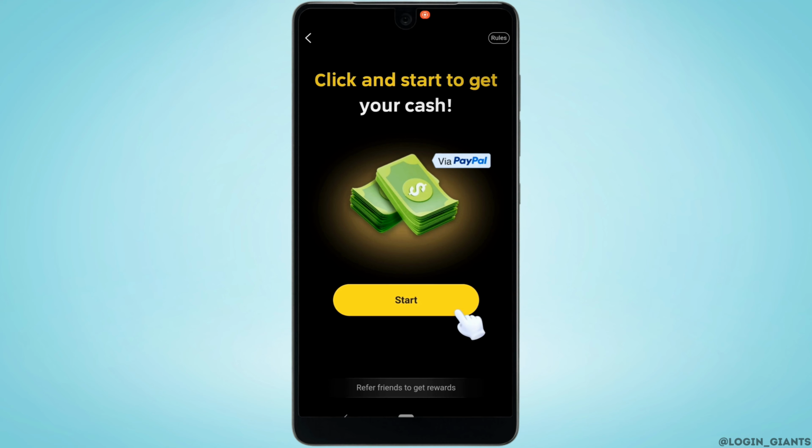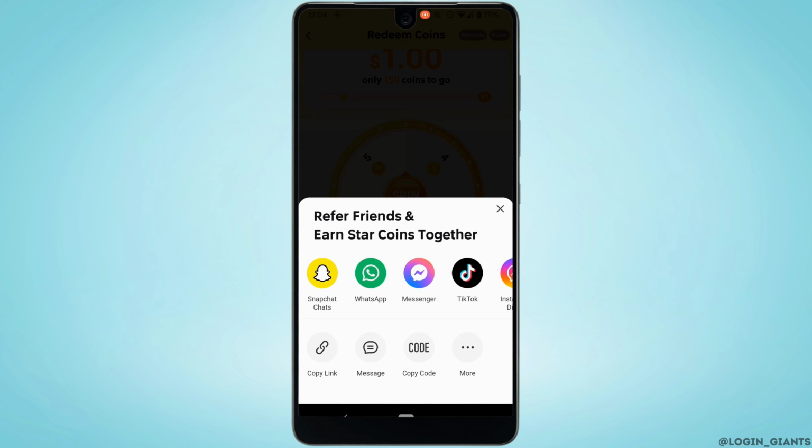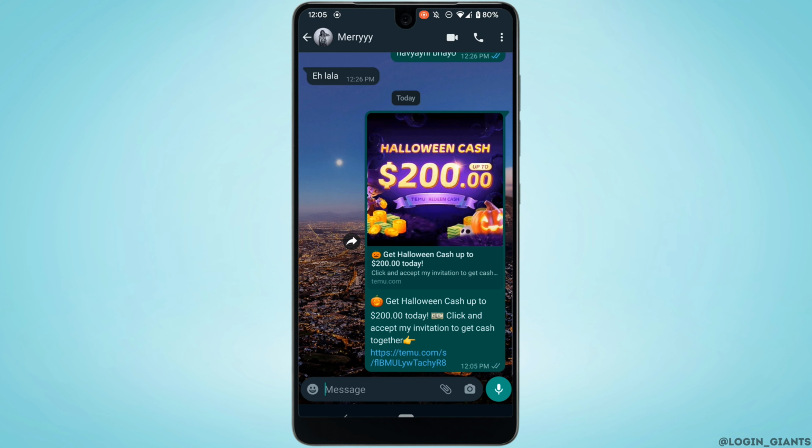Tap on Start and then tap on Refer Friends and earn some star coins together. Tap to share your refer on WhatsApp with your friends. Once you have shared it with your friend, you'll receive coins which will help you to level up. And then you'll be able to redeem PayPal cash every day.